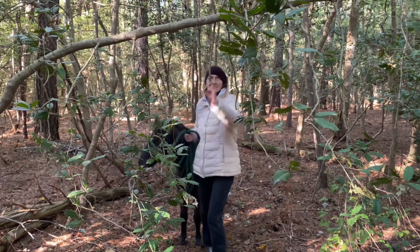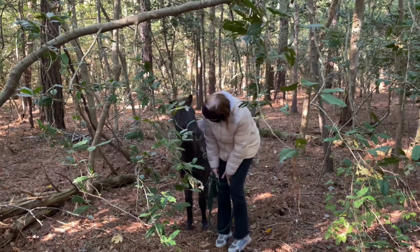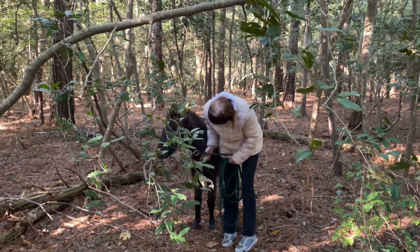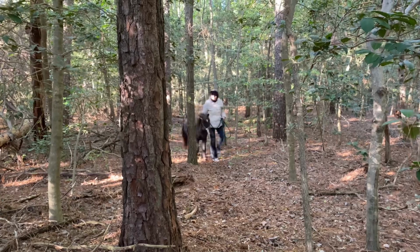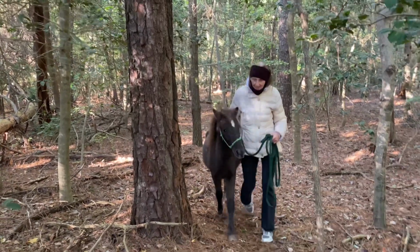I've got a lot of clearing to do though. Yeah, what do you see? What do you see, cutie? What do you see? Hmm? All right, good boy. We had a walk in the woods today, didn't we? Yeah, we had a walk in the woods today.